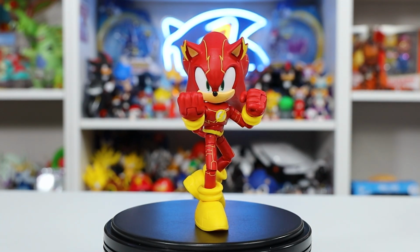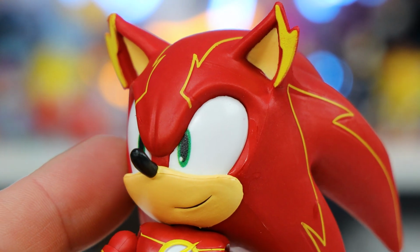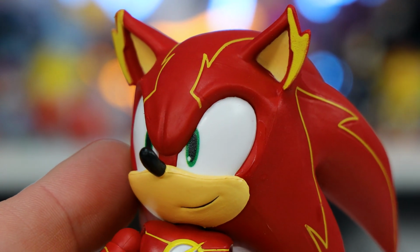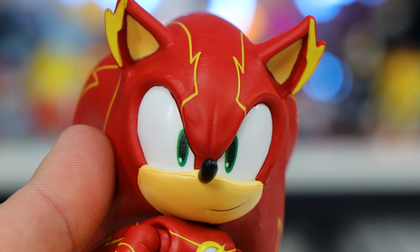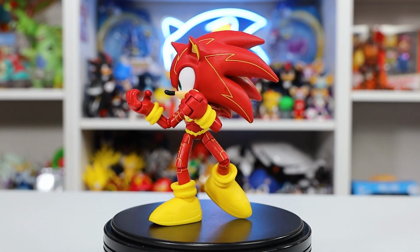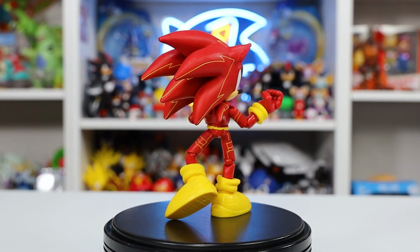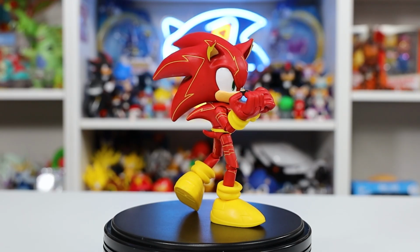I love how the ears look. You know, they have that extra lightning bolt to the side. Awesome looking feature there. We also have some lightning painted throughout his spikes. Also very hefty. All of these figures have some good weight to them, which is nice from a quality standpoint, but can be a little combative as far as being too top heavy and toppling over. There's so much extra articulation at these legs that, I mean, you'll be able to make it work no problem.